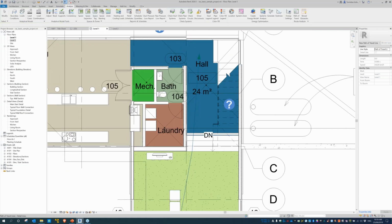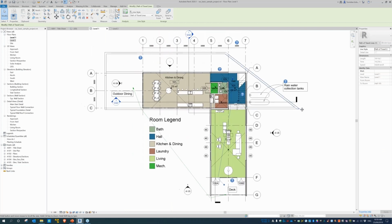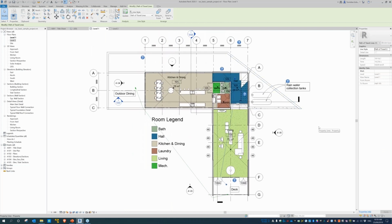So I guess it's particularly handy, you know, maybe for the architects or anyone who is doing planning on a project where you need to take into account the path of travel. You do have that functionality there within Revit. So I'll just close this one off.